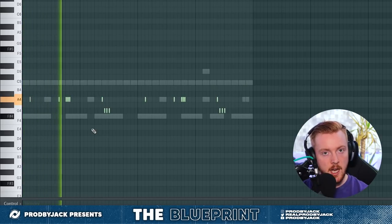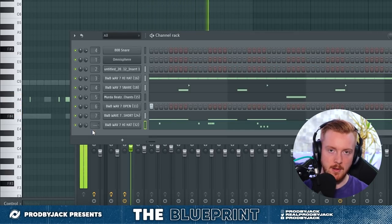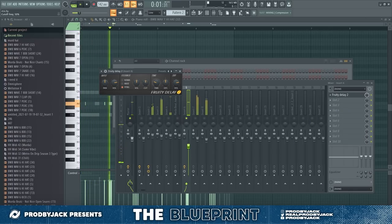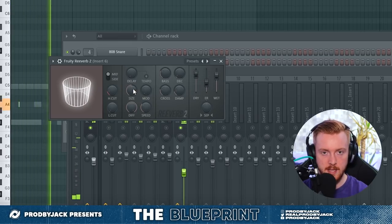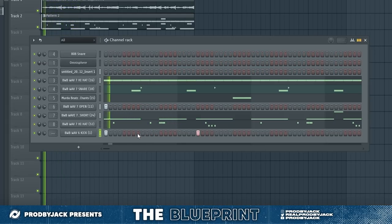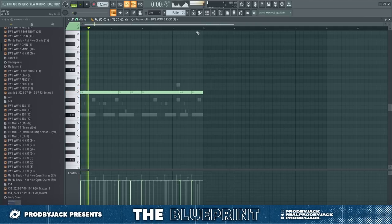And I just added this underlay for the hi-hat just to make the whole hi-hat pattern a little bit more skippy, a little bit more bouncy, because that is the goal of a Murda Beatz kind of beat. Just added some effects to that open hat, some delay and reverb just to make it a little bit more ambient. And of course, you need that punchy kick if you're going to go for the Murda Beatz style.